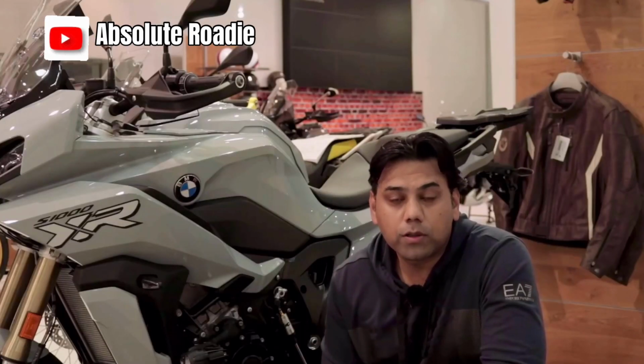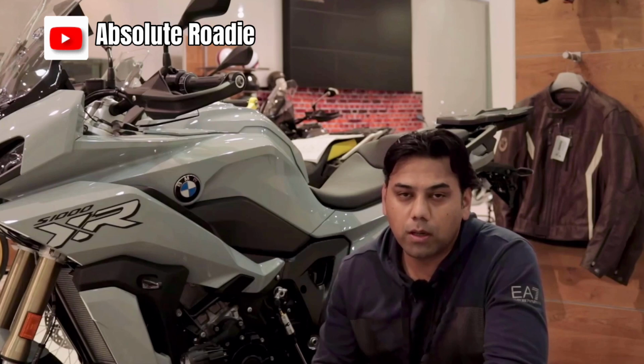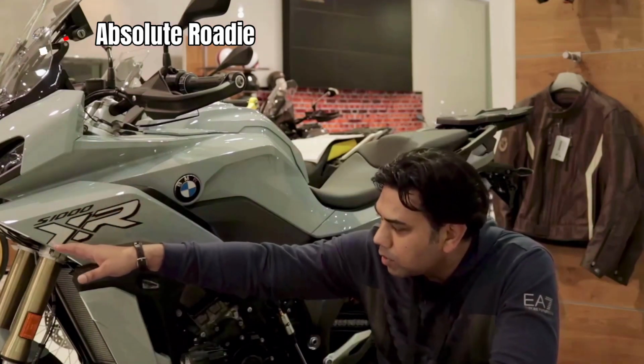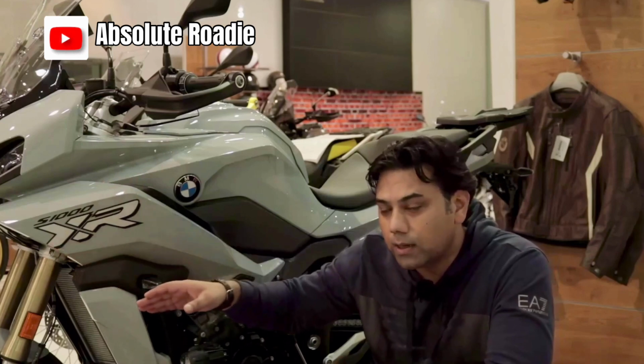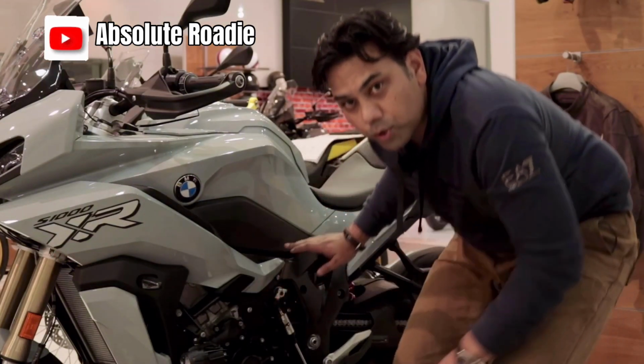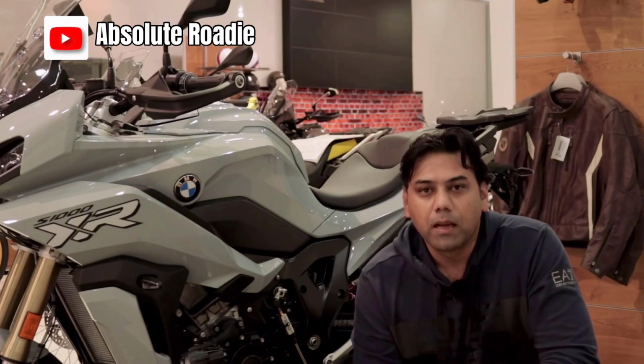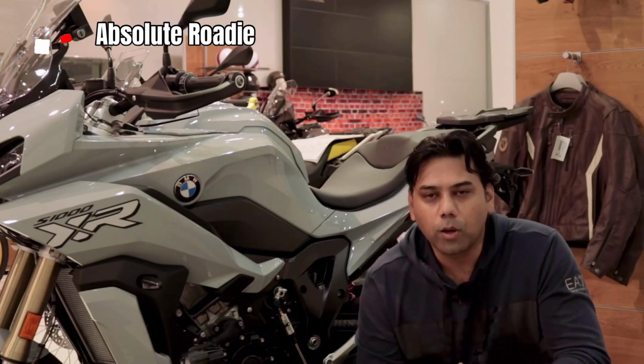Well, like I said before, the reason I call it an adventure sports tourer is because of its aggressive looks. Look at the front fairing, angled to give full exposure to the front tire. And also, if you pay attention, it has a short tail. It gives the bike a very sporty look. And that's the reason it becomes a very aggressive, dynamic looking bike.